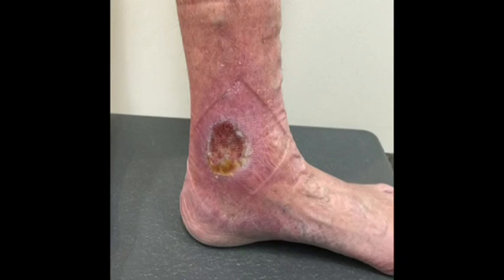And also one of the first signs will be that the skin will become darker in this area, or at times will become very red or painful.